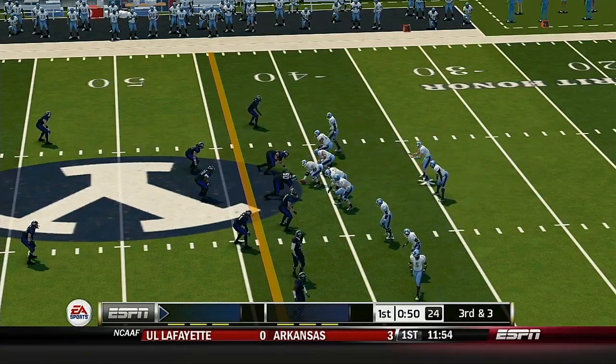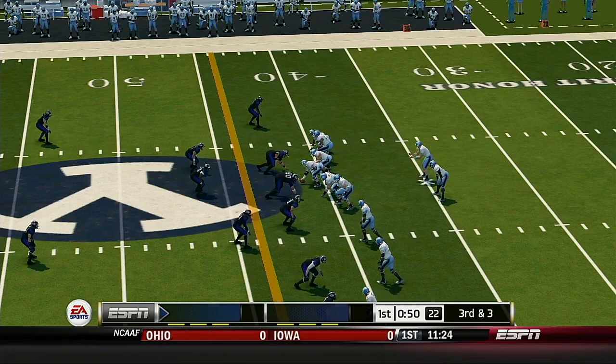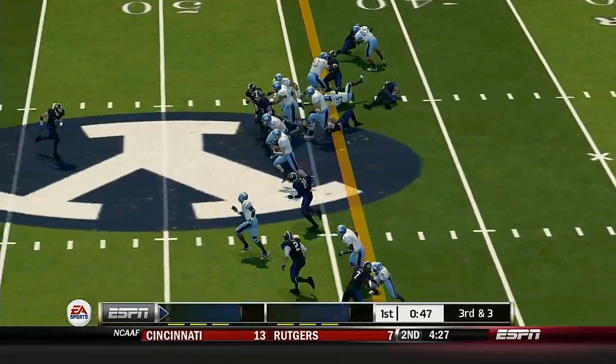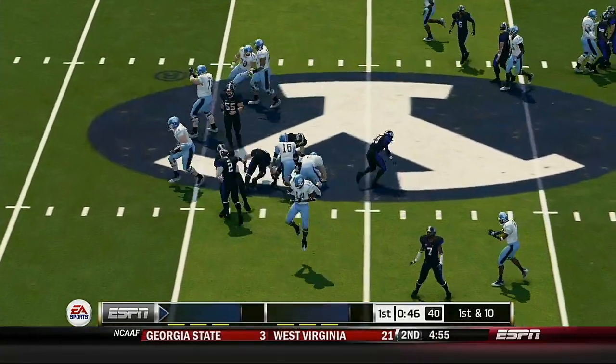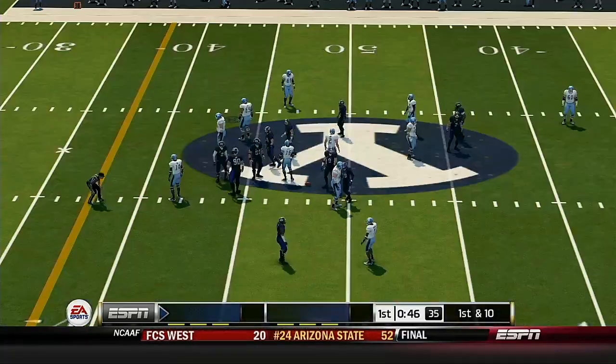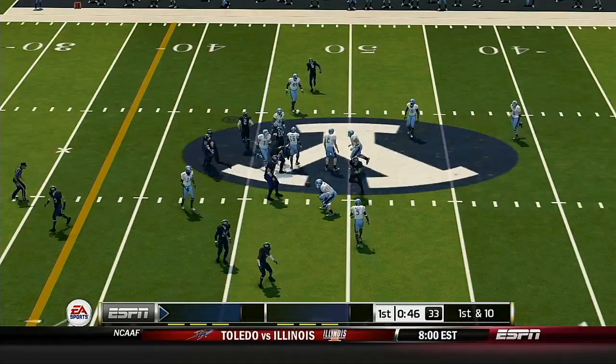The Cougars running back sidelined earlier with that injury. Right now, though, it looks like he's warming up and trying to get back in the ball game. Here he goes. He makes his way to about the 48. Very intelligent play call. Dialing up the option on third down, and it worked like a charm.